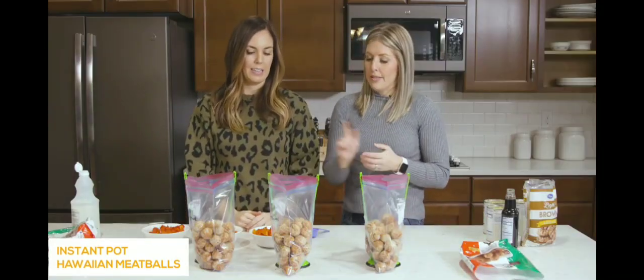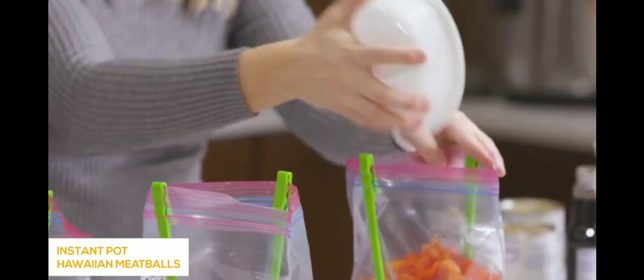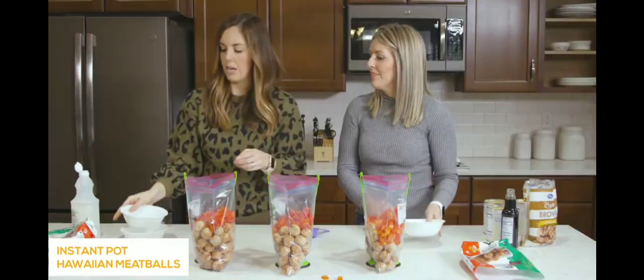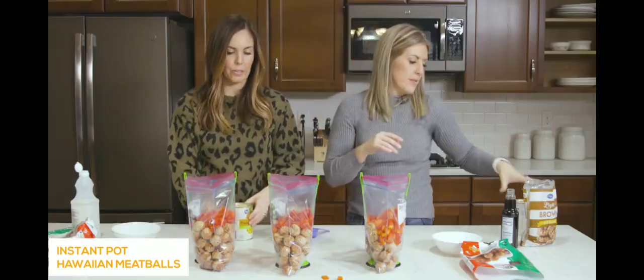Okay, next let's do our peppers. So we chopped up a red pepper, one red pepper in each one. I love when you make your own freezer meals too, because you can load in as many vegetables as you want. And like the more that I know that my kids like and will eat.